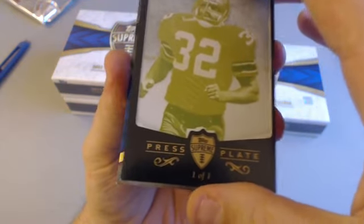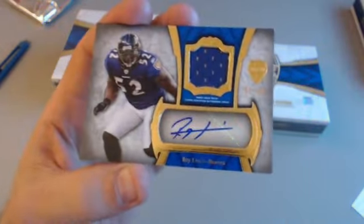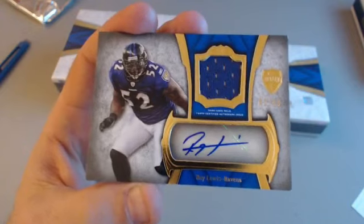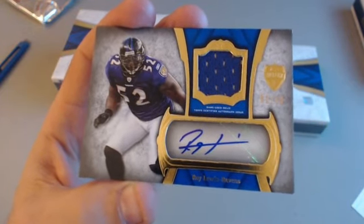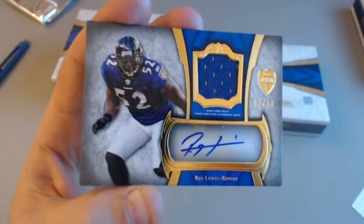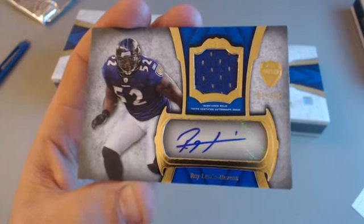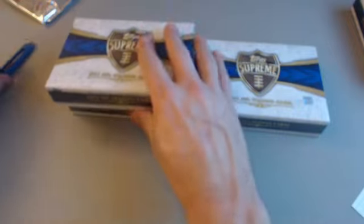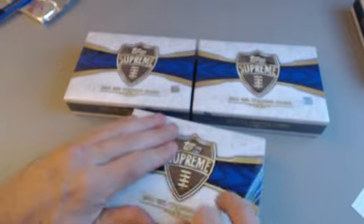What's the hit? How about a Ray Lewis 2/50 autograph patch? Oh my God. That makes that Ray Rice look a little better, huh? Oh, 2/50 Ray Ray auto patch. Okay. Boom. Well, so far so good. I think we may continue doing 11 Supreme. Let's continue and see what happens next.